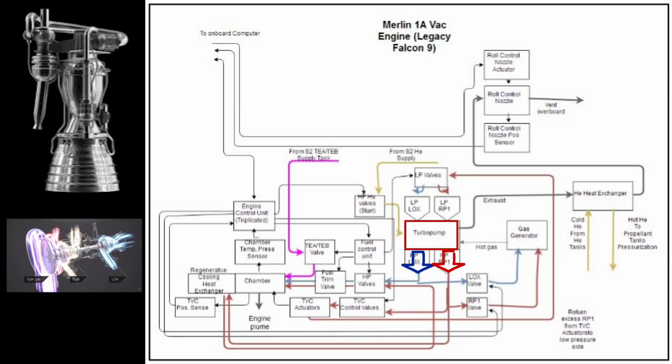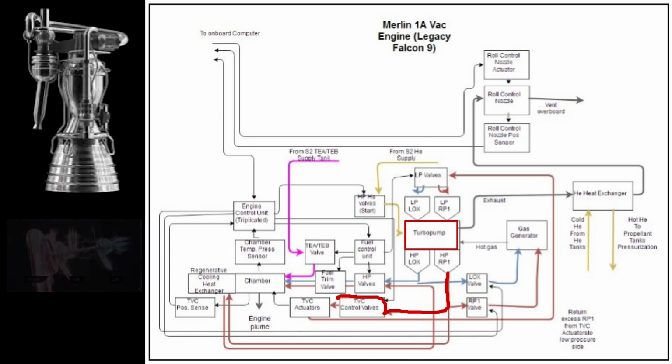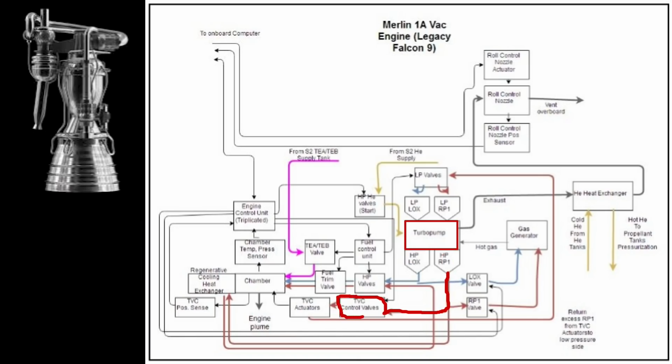fuel lines. This fuel line will send fuel through the thrust vector control valves and into the thrust vector control actuators. These valves will help control the movement of the Merlin engine when it needs to gimbal or reposition itself to change the thrust vector. The engines will be set to a neutral position to start. Here we see an electronic feedback loop between the TVC control valves module and the engine control unit. The fuel then flows up back around to the low pressure valve.